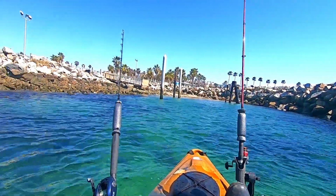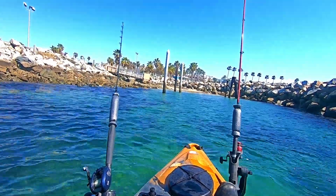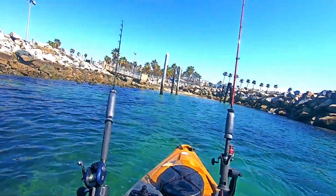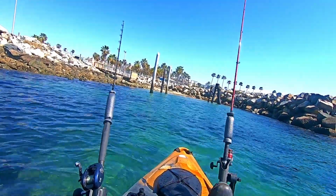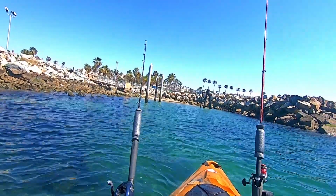There's nothing there. This is why we are now using the boat hoist, which personally I do prefer. It's so much more convenient. But this is nice. This is a great way to launch your kayak, this hand launch.